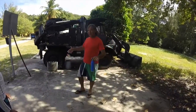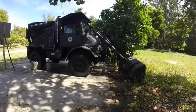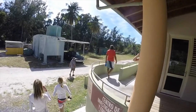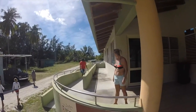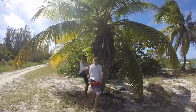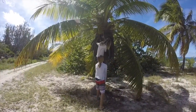Rich and the boys found a unimog that was on the island. Who knows what this was used for? What little electric there is on the island is produced by these solar panels. And since this island is part of the United States, the museum has to be handicap accessible. There were coconut trees everywhere, so that meant time for some coconuts.